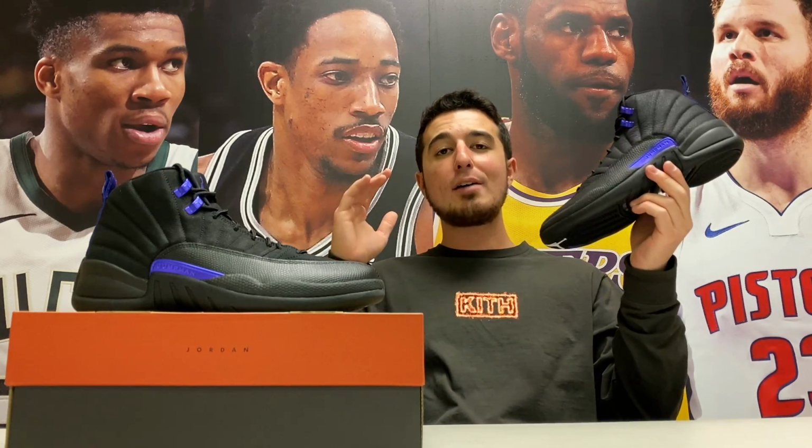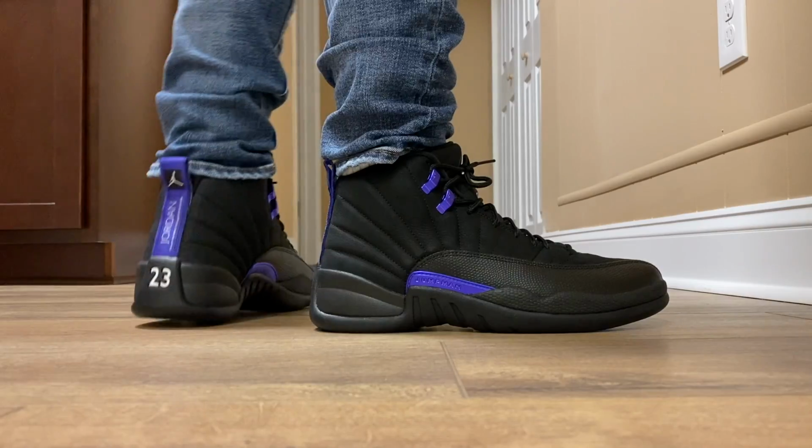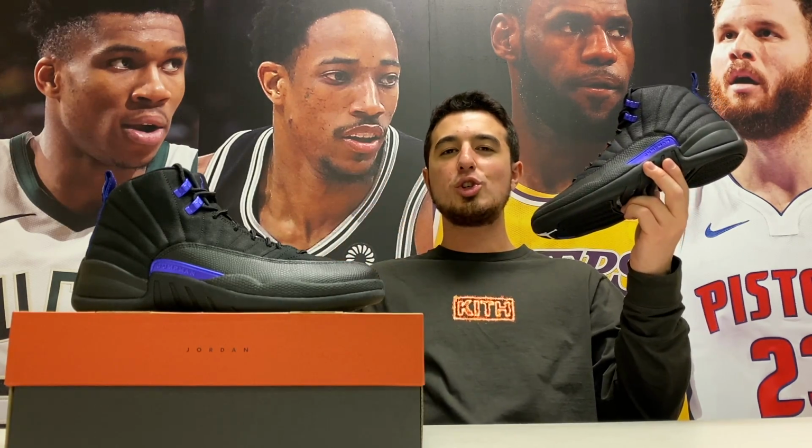But for now, let's dive right back into the shoe and start taking an up-close look at the Jordan 12 Dark Concord. Then we'll take a look at it on feet, and then I'll give you guys my thoughts and opinions. So let's start out with the quick facts on the shoe.